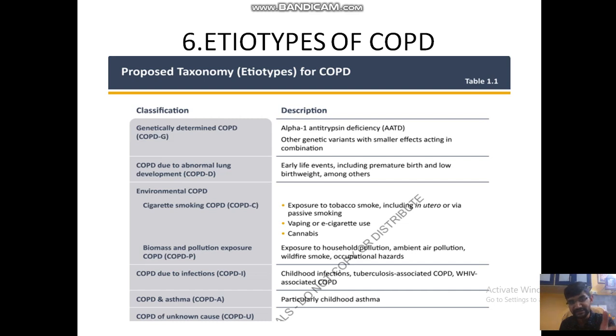Classification: COPD-G, that is genetically determined, because of alpha-1 antitrypsin deficiency or anything. In the previous slides we had seen the genetics, GETomics. COPD due to abnormal lung development, small lung. Environmental COPD: COPD-C, that is because of smoking. COPD-P is because of biomass and pollution exposure. COPD due to infection, COPD-I. COPD and asthma overlap, that is COPD-A. COPD of unknown cause, that is COPD-U. Whenever you don't know the cause of the COPD, you can label it as COPD-U.